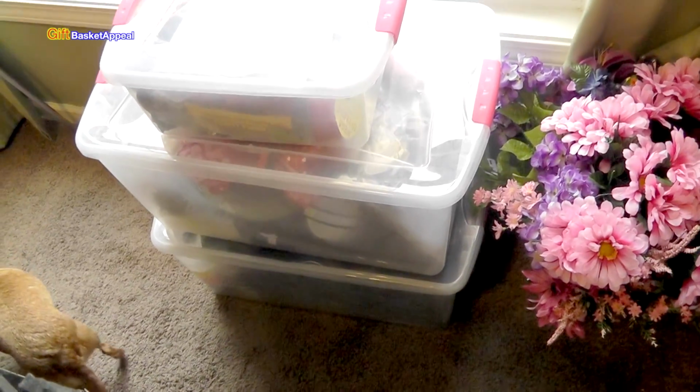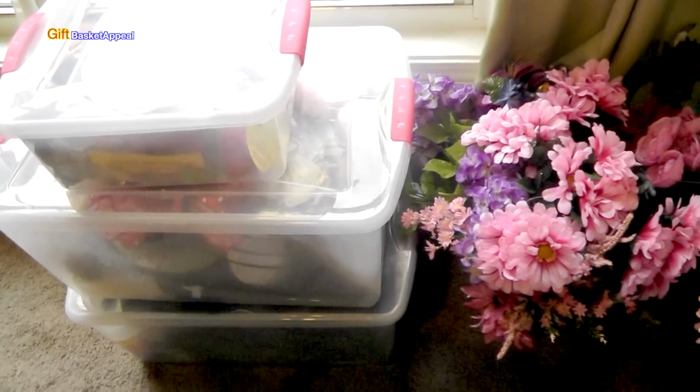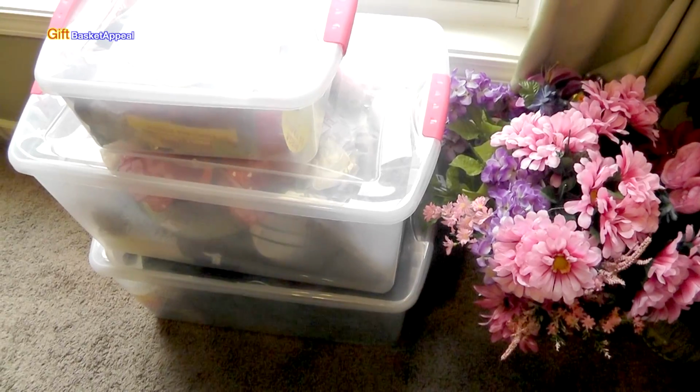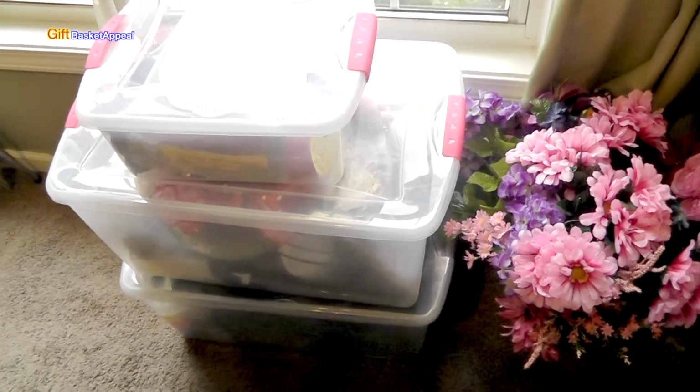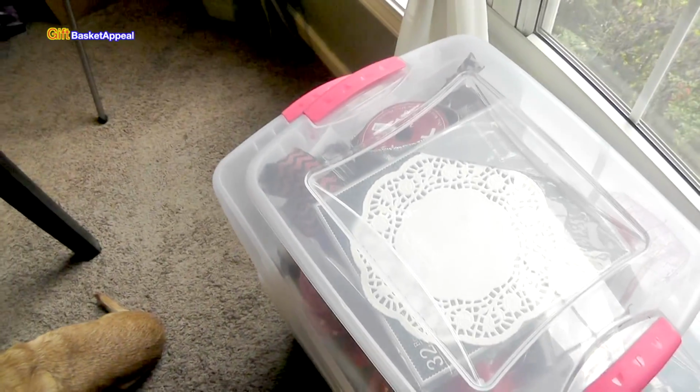And so those plastic bins are from Walmart, and they come in very, very handy. We brought this stuff over from the other house, and I like the fact that I can see into them and see what's there. So I actually know what's in all of those bins. It may not look like much to anyone else, but I can see what's in them.